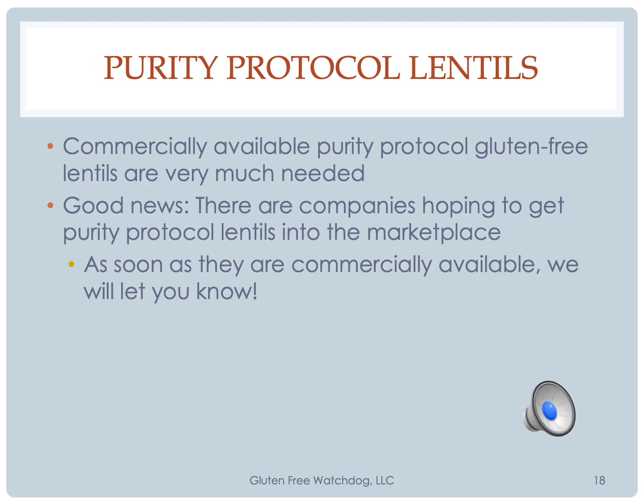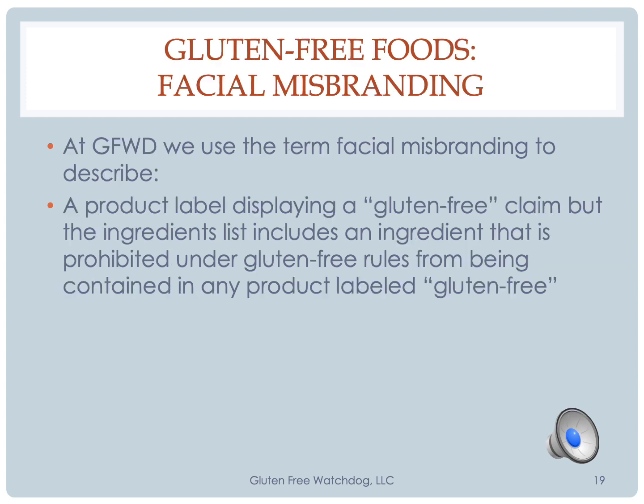What the community desperately needs is purity protocol lentils, similar to what we have for oats. The good news is that there are companies that have purity protocol lentils available, but they are not yet commercially available for consumers. As soon as they become available, we will let you know.